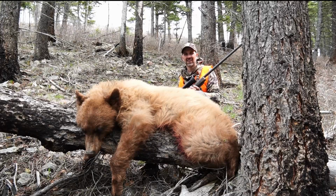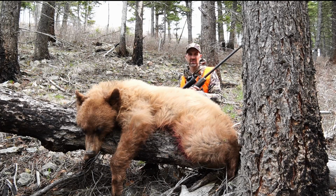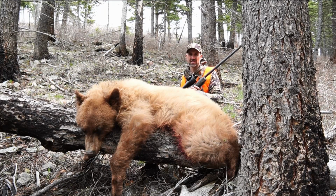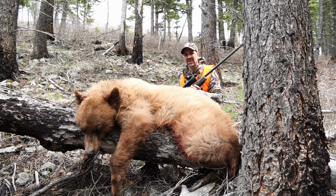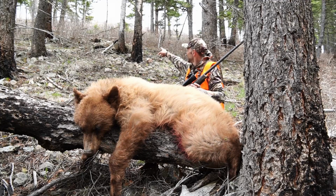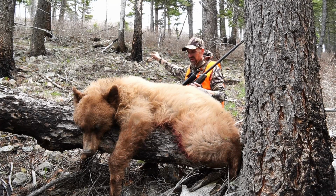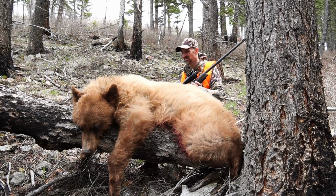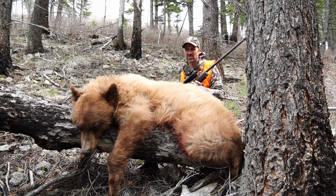Guys, here he is, our 2020 bear, and man, I couldn't be happier. You know, it's not the biggest bear in the world, but it's a beautiful colored bear, a beautiful representative of a Montana bear. And even better yet, it's gonna taste delicious, and I can probably pack this bear out by myself, hopefully, fingers crossed. So yeah, I couldn't be happier. What an experience. I literally shot him probably 50 yards up the hill behind me, and he rolled down just below us here, below this log, and I'm just super happy with this bear.